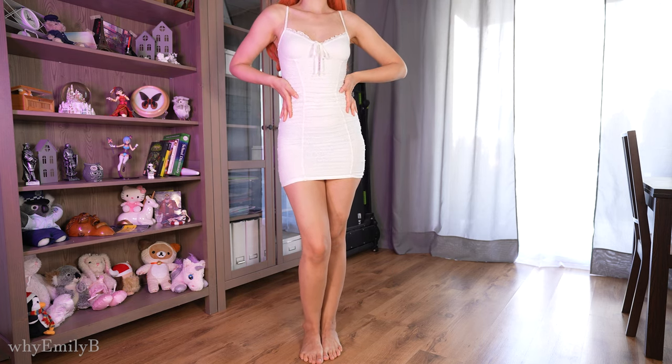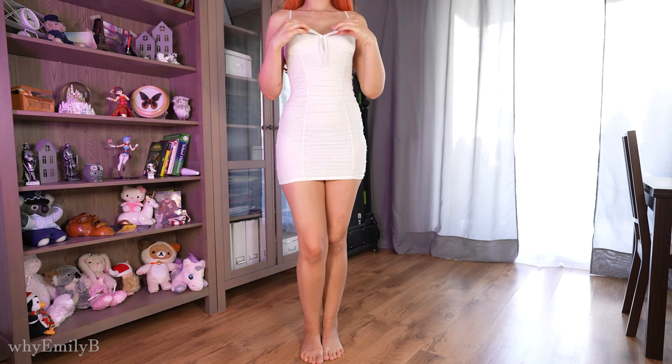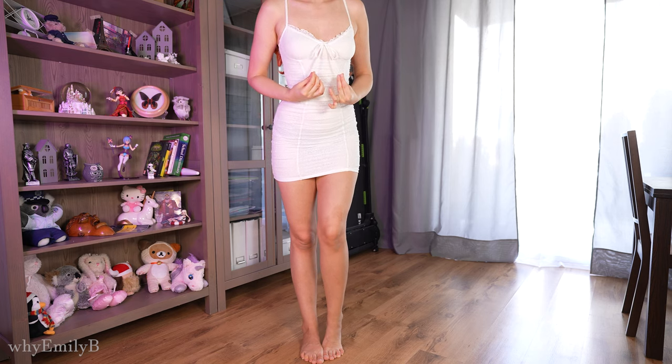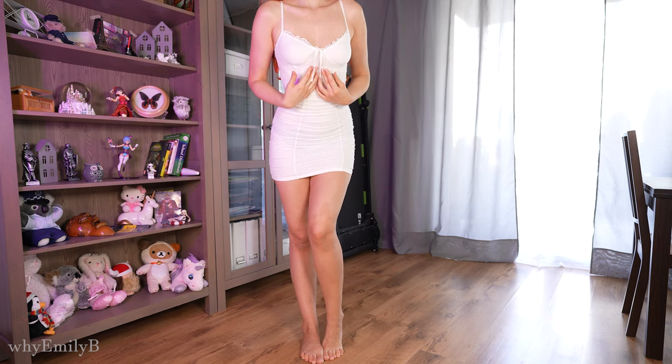Other than that, I really love this dress. This bow is everything, really. It is so cute. Let me show you closer.